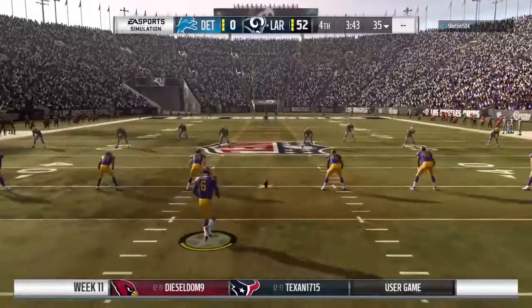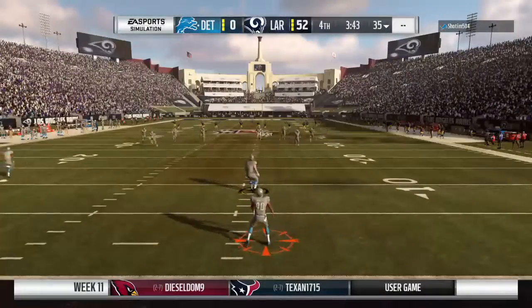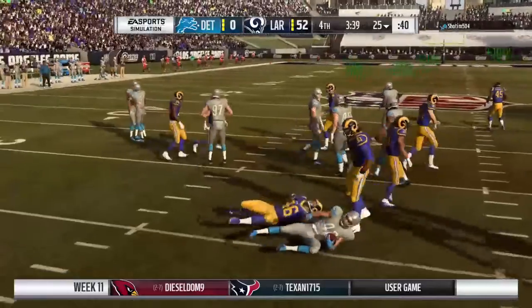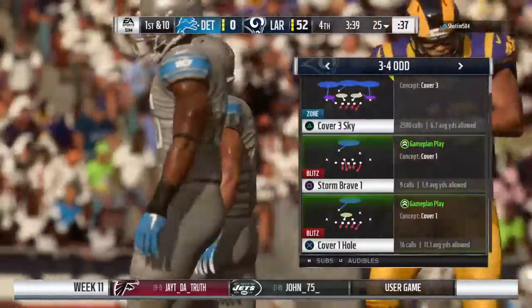Set now to kick this one away, and off it goes. This fielded at the 2. And Detroit getting set to go now.